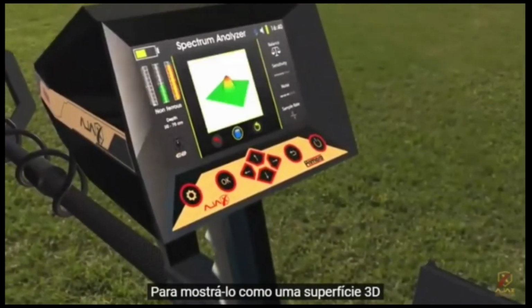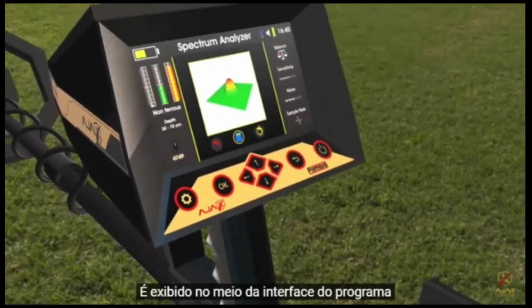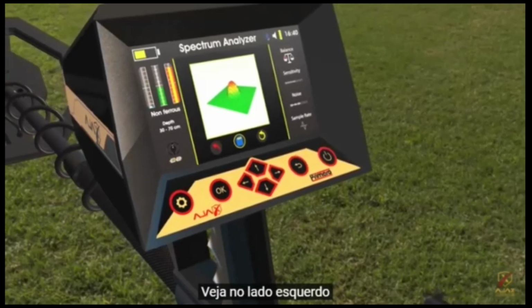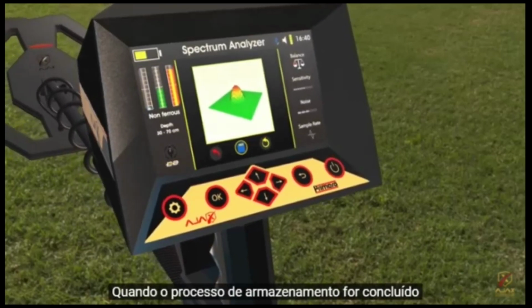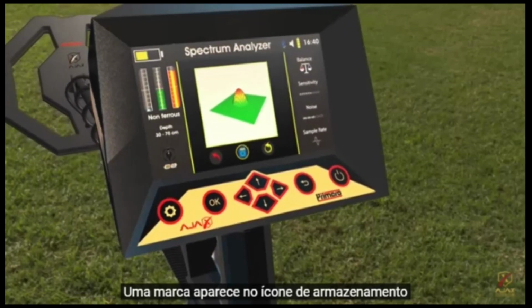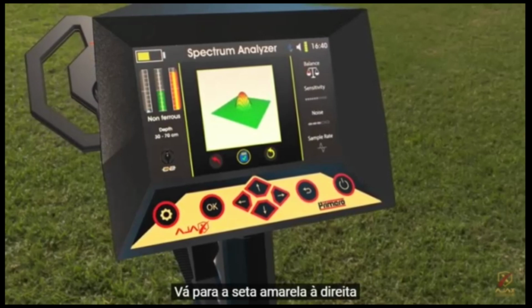The device starts processing the collected readings into a 3D plotted surface, representing the signal intensity, and display it in the middle of the interface with the target type and estimated depth displayed on the left side in centimeters. Press OK to save the search results, and once the saving process is finished, a check mark will show in the middle of the search interface.